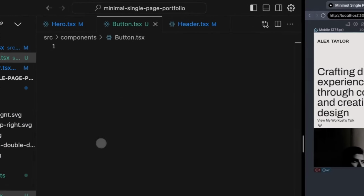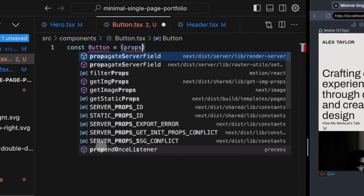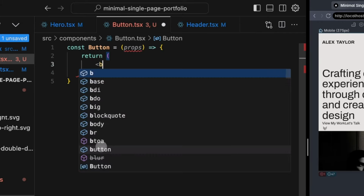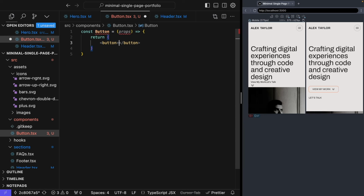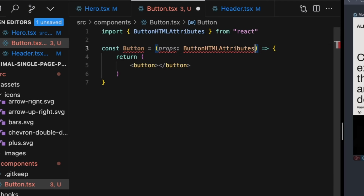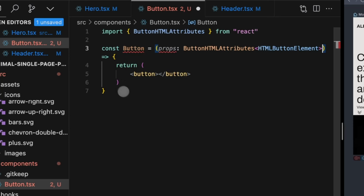In order to start doing that, let's say const Button, and that's going to be a function that's of course going to take in some props and it's going to return some JSX. For right now, we're just going to return a simple button tag that we'll modify in the future. Now we need to tell TypeScript what the type of these props can be. Right now, we know for a fact that we should be able to take anything that we could apply to a normal button element. So we'll say ButtonHTMLAttributes, and that's going to be of an HTMLButtonElement. And that'll be our props so far.